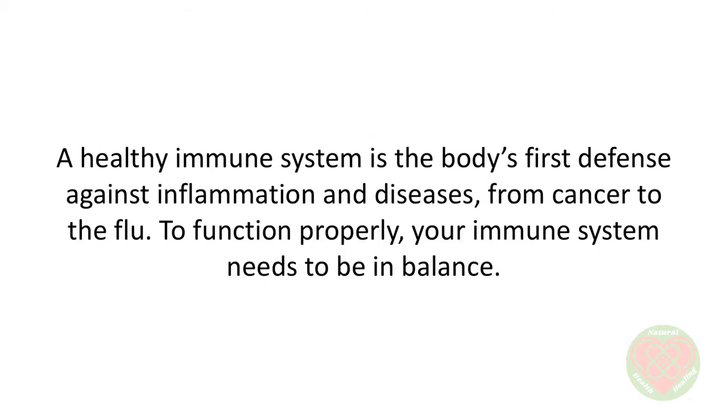A healthy immune system is the body's first defense against inflammation and diseases from cancer to the flu. To function properly, your immune system needs to be in balance. That means cells, organs, and tissues function together as an army ready to defend the body against invaders such as germs and other impurities. The immune system produces antibodies to help heal infections and rid the body of toxins.